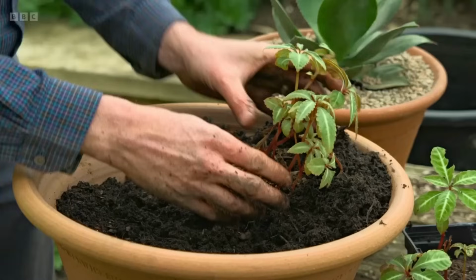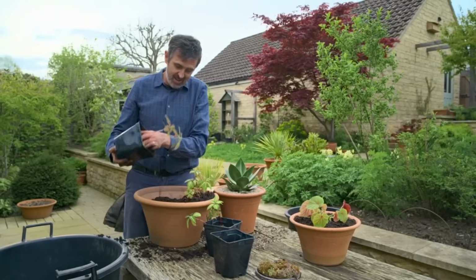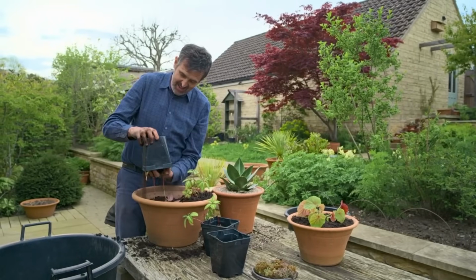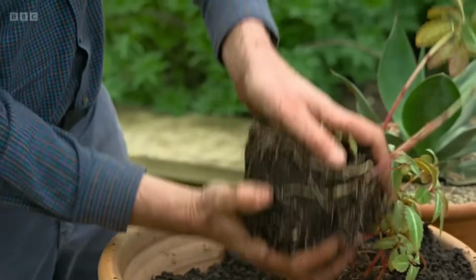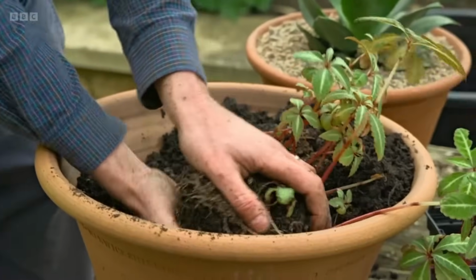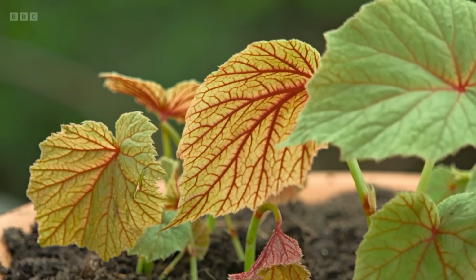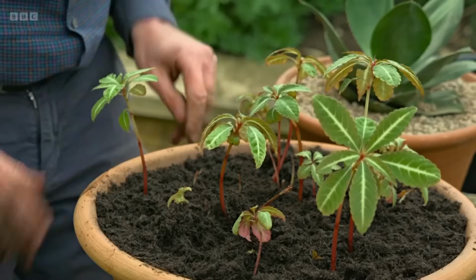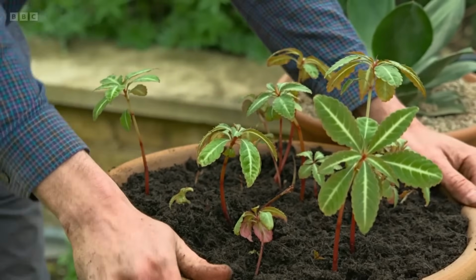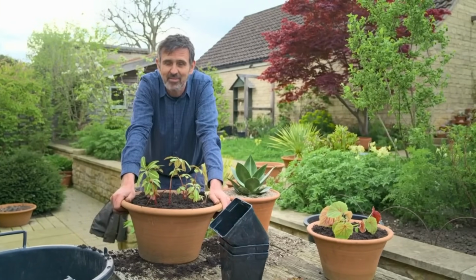So what I'm going to do is definitely put this back in the greenhouse. Let's just wedge another one in there. Carefully, carefully. I tell you what, I'm really pleased with that. So, while I go and put this in the greenhouse, here's a few jobs you could be doing at the weekend.